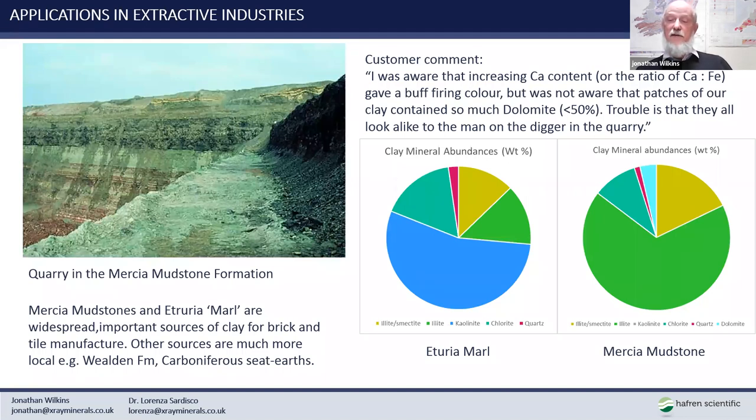The Mercia mudstone, on the other hand, has a lot of illite. You can see that something like 70% of the Mercia mudstone from this particular outcrop is illite, and illite plus illite smectite is, you know, approaching 85% of the sample. There is some chlorite and the rest of it is dolomite and quartz. So very, very different materials.